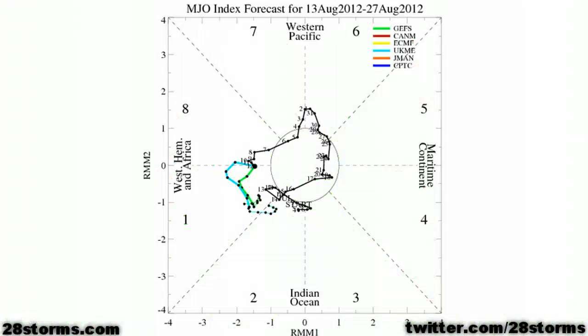Despite the lack of activity shown in the models over the next week or so, the Madden-Julian Oscillation is still in a favorable state for tropical cyclone development across the Atlantic Basin, and we are likely to see at least 1 or 2 additional storms before the end of the month.